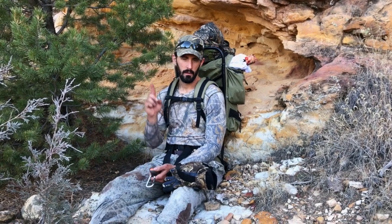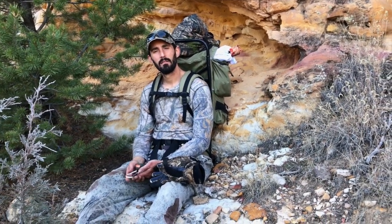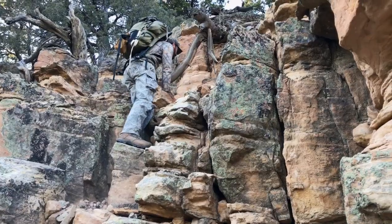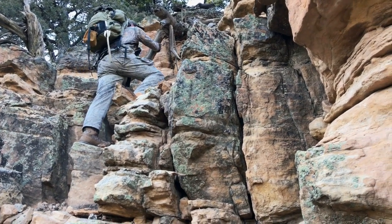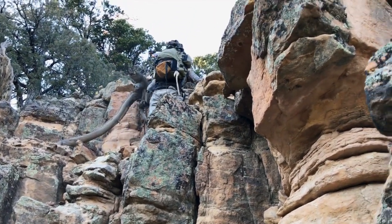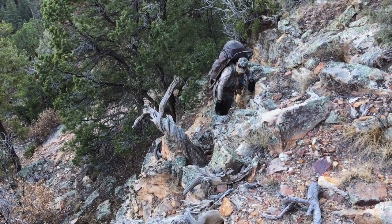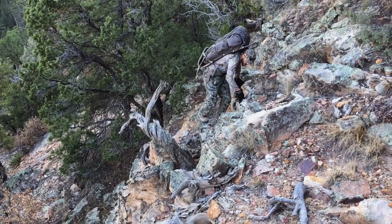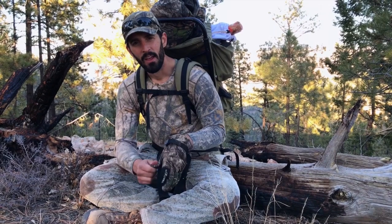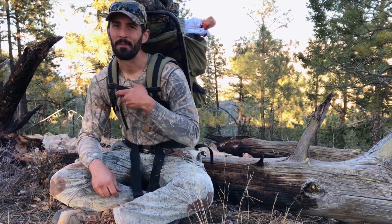Got 250 more feet to the top of this thing. Taking a break. I'm actually gonna break out some prunes and some peanuts right now, to be honest. Some water. Cactus over here. Made it to the top. We're not dead. It's a good thing. Got 150 yards on flat ground to the truck.